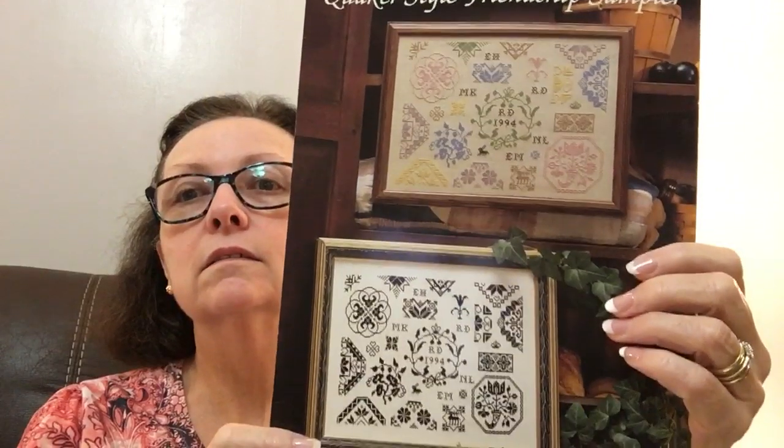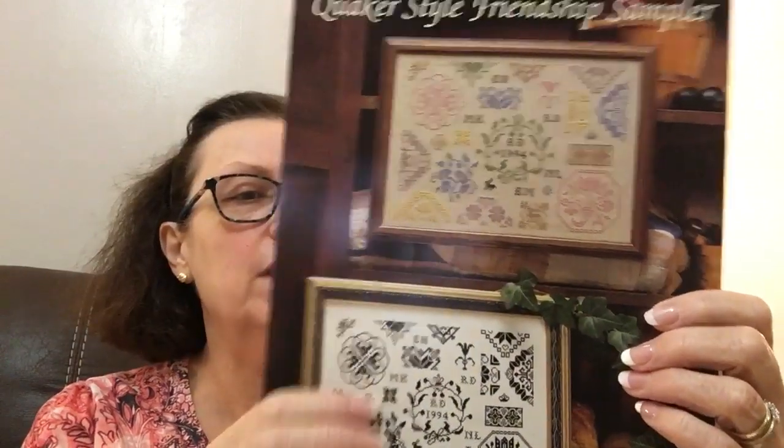Here is Quaker Style Friendship Sampler. I've got what looks like a 28 count. I want to do this one here. I think it's the same one, but they're done differently. This is just done in black, and this is done in different colors. And it's charted for DMC, and it's handwritten because it's an older sampler. Yeah, this is 18 count white. I don't know why I was thinking 28, but it's 18 count white. I might change the fabric and do something different fabric-wise, but Miss Lucy Calcutt.